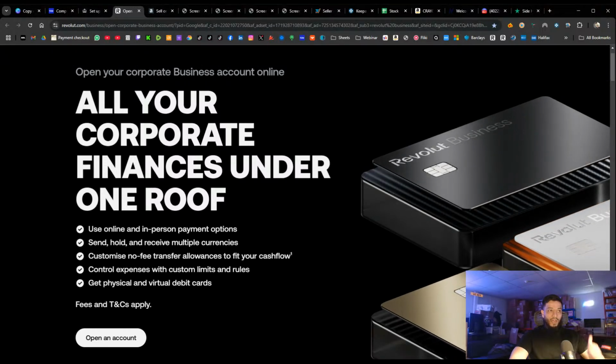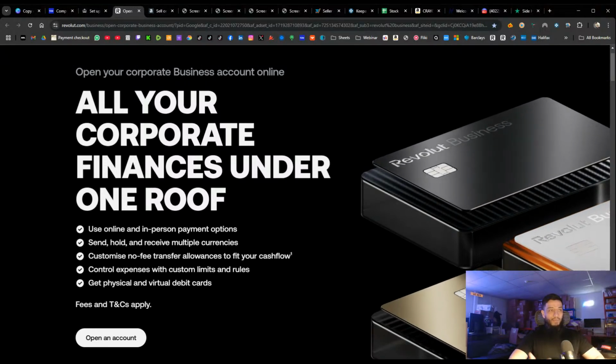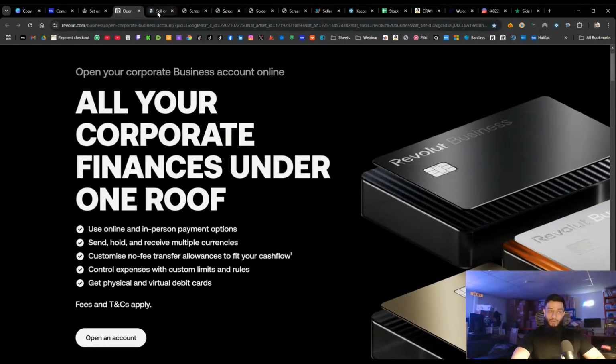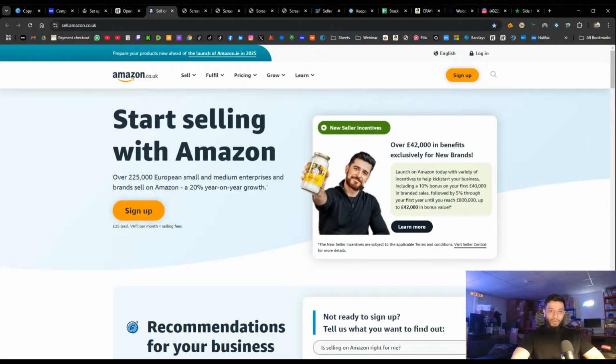So once you've done that, once you've set up your company, once you've got a name, once you've set up your business bank account, what you want to do is set up your Seller Central account. So it's pretty straightforward to set up your Seller Central account. All you need to do is make sure that you're on the .co.uk website, sign up.